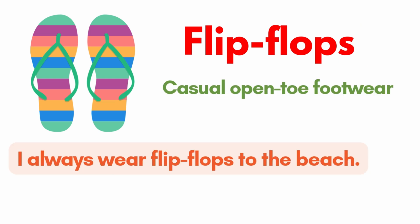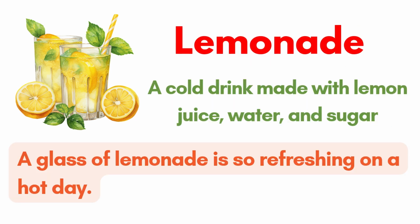Flip-flops. Casual open-toe footwear. I always wear flip-flops to the beach. Lemonade. A cold drink made with lemon juice, water and sugar. A glass of lemonade is so refreshing on a hot day.